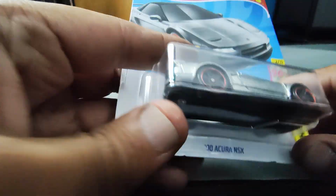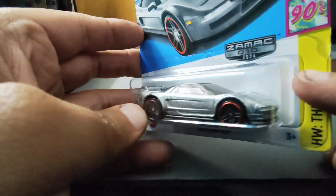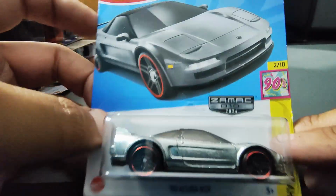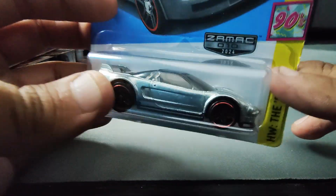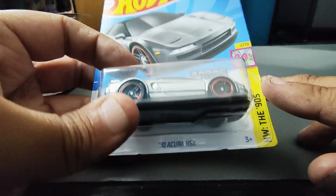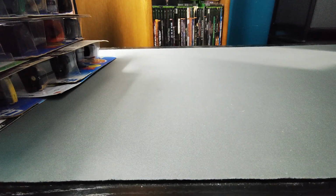Oh, my buddy gave me this. Not really into NSXs. Yeah, no. But he gave me this. This might have been the first car he gave me when I first started trading with him. This is how we met. He gave me a Zamac NSX. And he's more of the 90s guy than I am. He's all about JDMs and Skylines. But I would have traded this a long time ago. But since he gave it to me, it kind of means a lot. So I ended up keeping it. And I probably will end up keeping it the rest of my life.